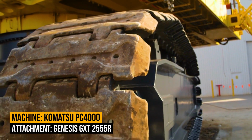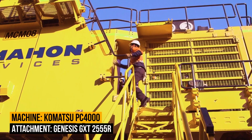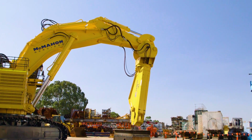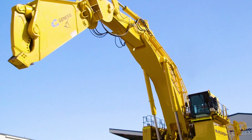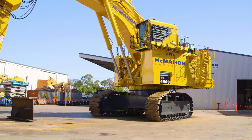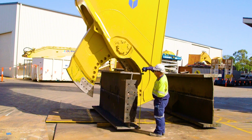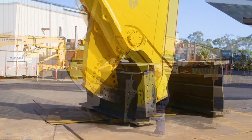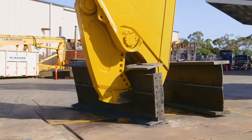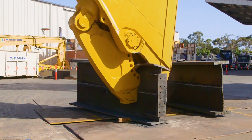Prepare to be amazed as the Komatsu PC 4000 mining shovel joins forces with the Genesis GXT 2555R mobile shear in an awe-inspiring display of power and precision. The Komatsu PC 4000 is a colossus, boasting an 1875 horsepower engine and a staggering 409-ton weight. But now, it is combined with the Genesis GXT mobile shear, meticulously designed for efficient steel processing in scrap and demolition. Clocking in at 56,500 pounds, it's a master of versatility.